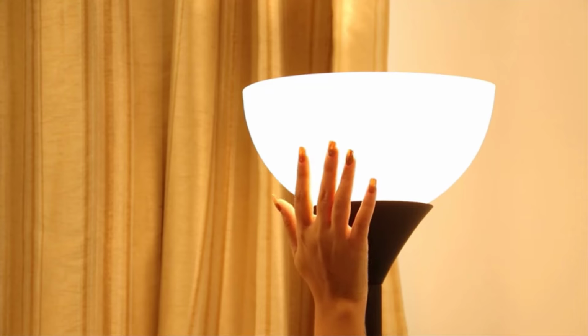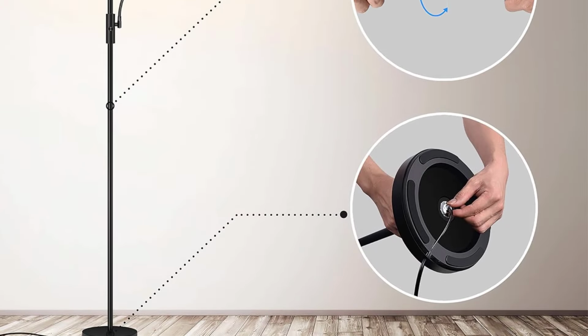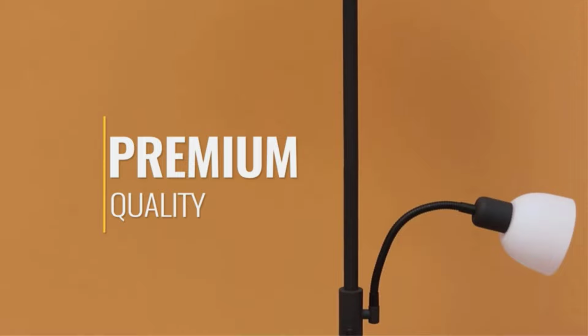Adjustable gooseneck for versatile illumination. Compatibility with smart home devices. Delicate metal rotary switch for control. 3-way rotary switch for customizable lighting. Durable construction with metal pole. Extended lifespan of LED bulbs, 50,000 hours.